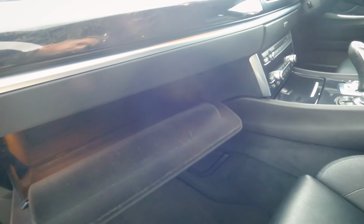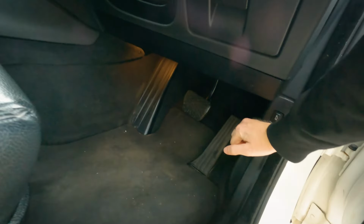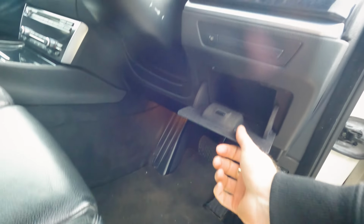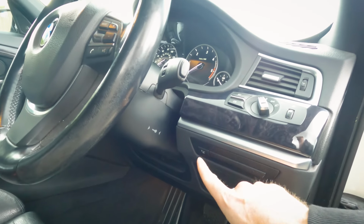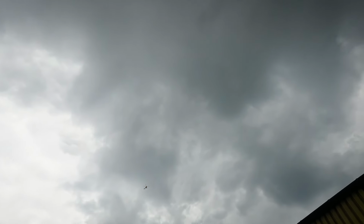Ah, we've got head-up display. It's a good option. So we've got electric seats, powerful mirrors, memory seats, head-up display, auto lights. Something's going on today. We've got helicopters in the sky and all sorts.